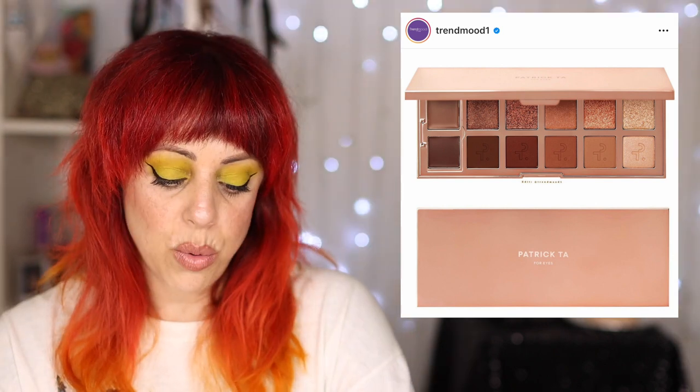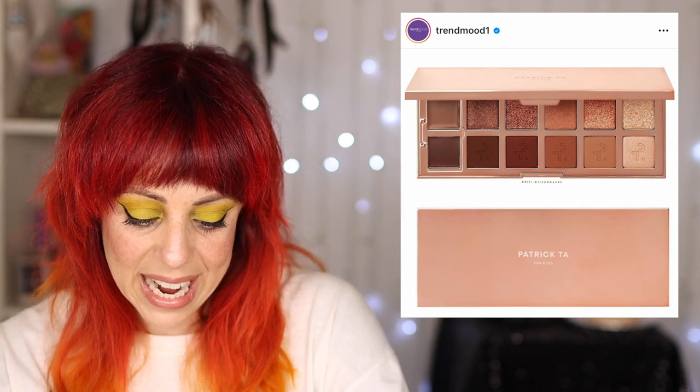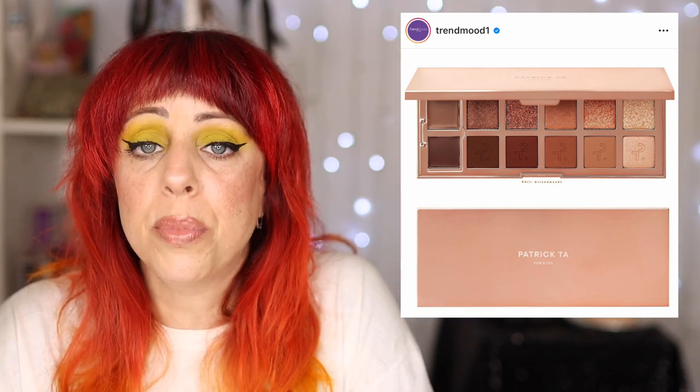All right, here's one that has been destroying me a little bit. This available now, actually it was available on June 3rd, is the Patrick Ta Major Dimension Eyeshadow Palette. Oh my God. So there are two cream bases to prime your lids, additional 12 shades in a variety of warm and cool tones. There's mattes, metallic, just beautiful, even glistening pearl toppers. This looks so beautiful to me.